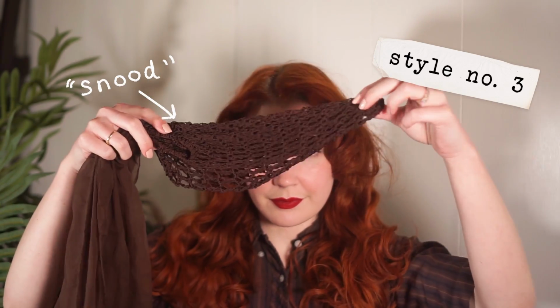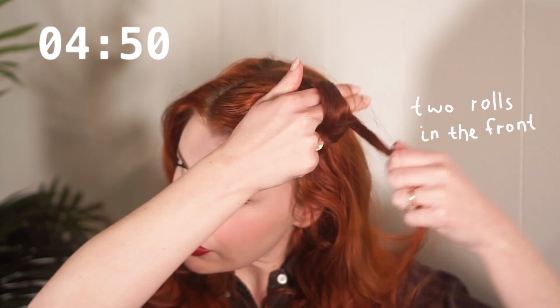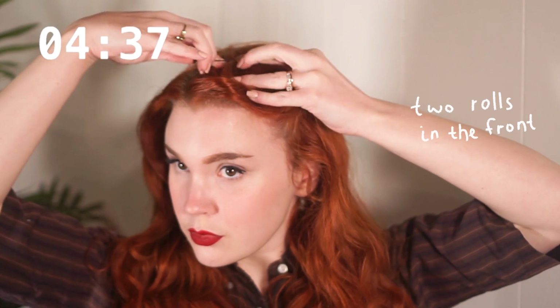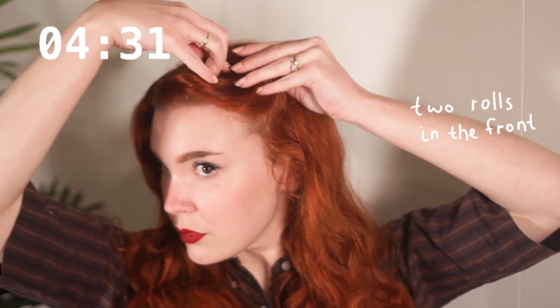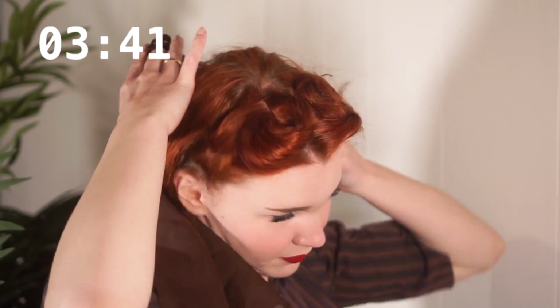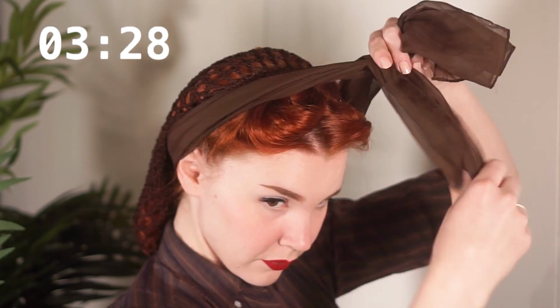For style 3, I'm using a snood, but I threaded a hair scarf through the opening. It doesn't really matter what you do in the front, but I decided to do a couple of quick rolls. Then I stuffed my hair into the snood, tied the scarf, and secured everything with pins.